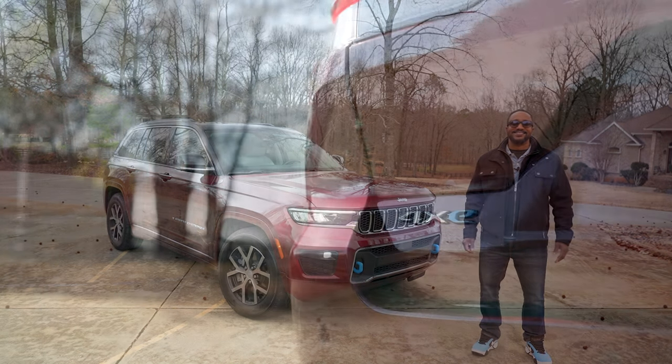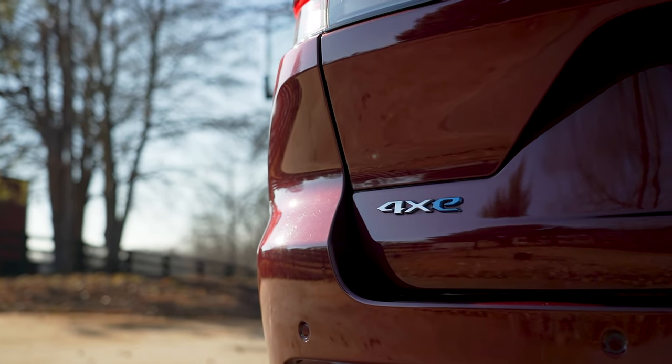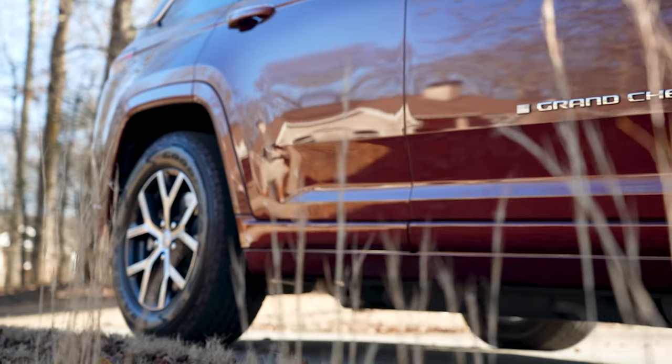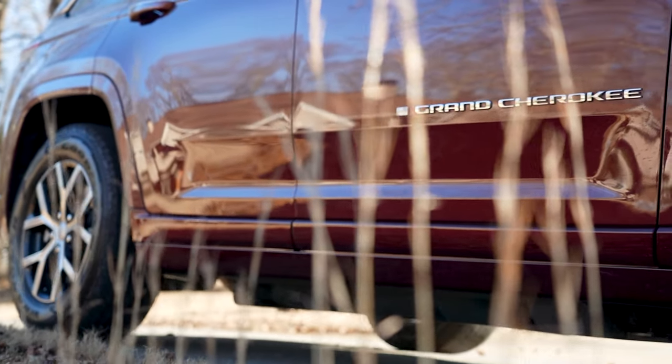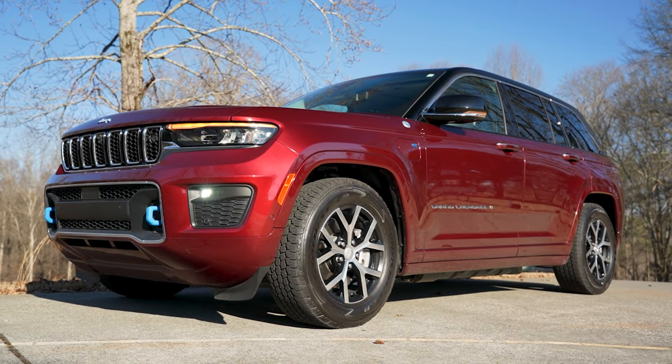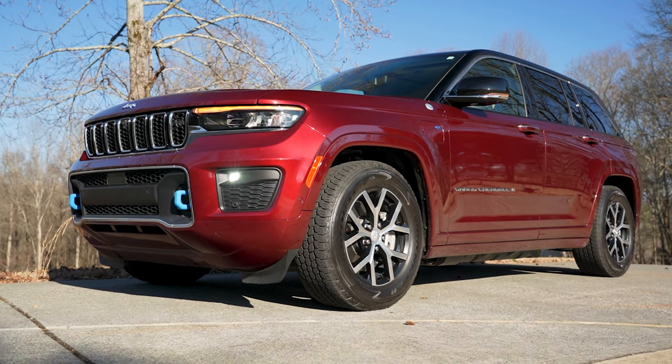4xe. You knew it wouldn't be long before Jeep got in on electrification, and this particular truck has a plug-in hybrid powertrain, but more on that in a bit. Our tester today is a velvet red pearl coat 2022 Jeep Grand Cherokee Overland 4xe.